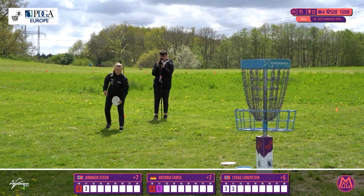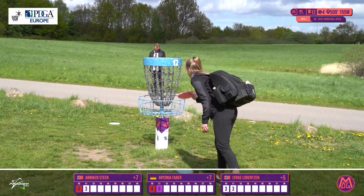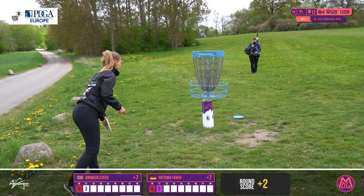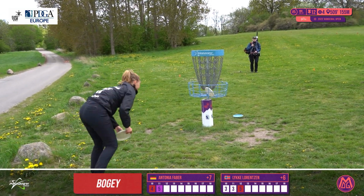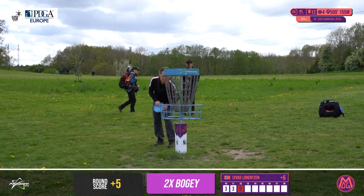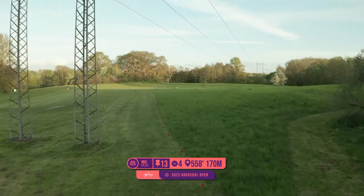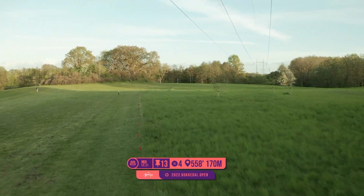No, she is such a good putter, and she's just really unlucky today. That one had some lack of commitment maybe, but she's able to come back for the bogey anyway. 5s and a 6. That hole caused a bit of carnage on our lead card. Yeah, and hole 13 is not an easier hole at all.